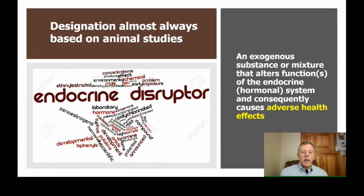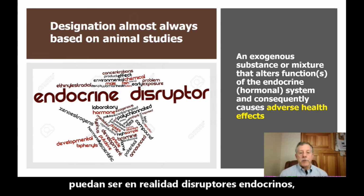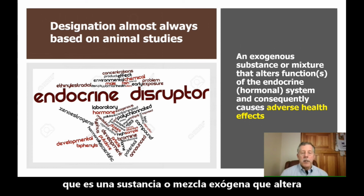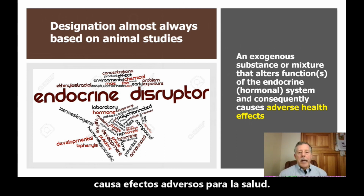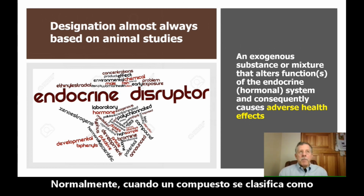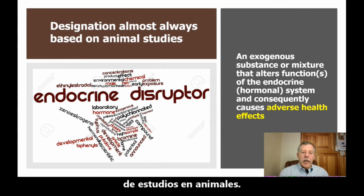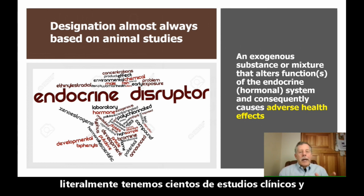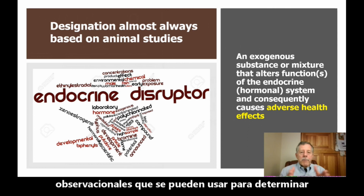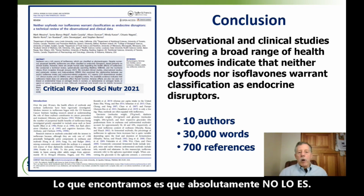And then finally, there's a concern that soy or isoflavones may actually be endocrine disruptors. That's an exogenous substance or mixture that alters the functions of the hormonal system and consequently causes adverse health effects. Now, normally, when a compound is classified as an endocrine disruptor, it's done so based on the results of animal studies. Now, fortunately, in the case of soy, we literally have hundreds of clinical and observational studies that can be used to determine whether soy is an endocrine disruptor. And what we find is that it absolutely is not.